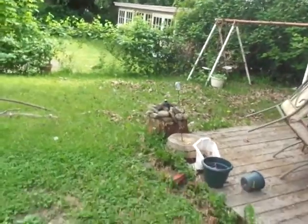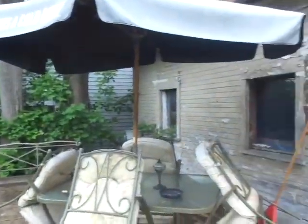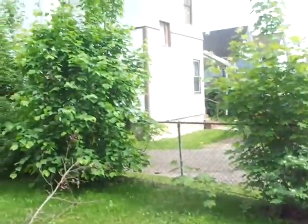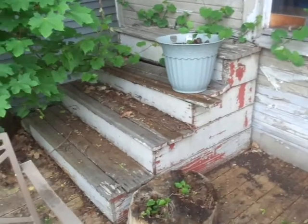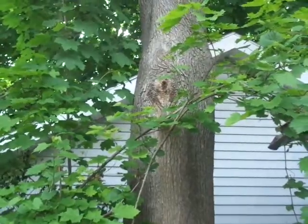So then here's the backyard, which is very overgrown. Lots and lots of clovers. Oh, it's very wet. These steps seem familiar, I just can't remember where I've seen them before. Pretty sure there used to be like a little mini branch sticking out of that hole. It's not there.